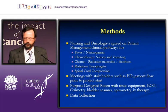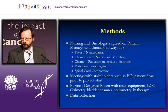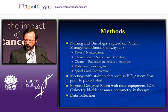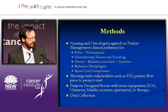So we decided to pick on these at the moment: febrile neutropenia, chemotherapy emesis, chemotherapy and/or radiation mucositis, enteritis, esophagitis, and the very fortunately rare complication of spinal cord compression. So we met over a number of months to try to get everybody on board.